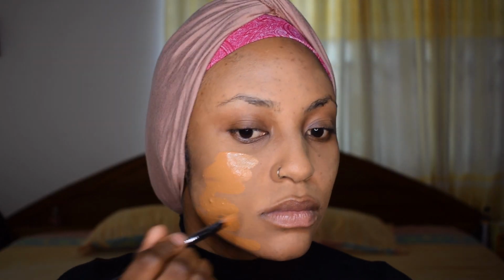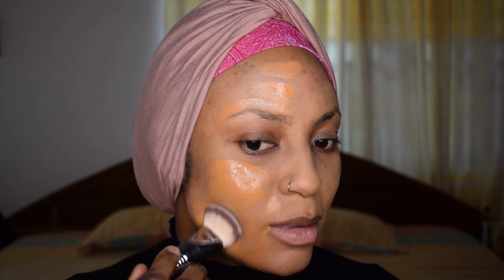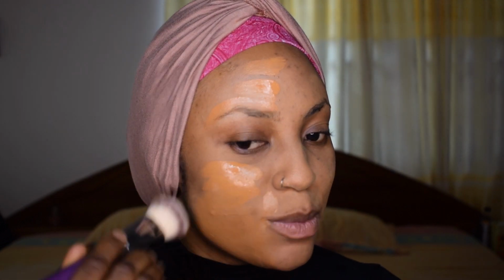Great, now that we have got that out of the way, the next step I am going to take is to go in with Fenty Beauty's Pro Filter Soft Matte Long Wear Foundation in the shade 390. Now I am blending it out with the Evita Joseph Annette B foundation blending brush. I think there's no name on this brush, but it does a good job at blending foundation.